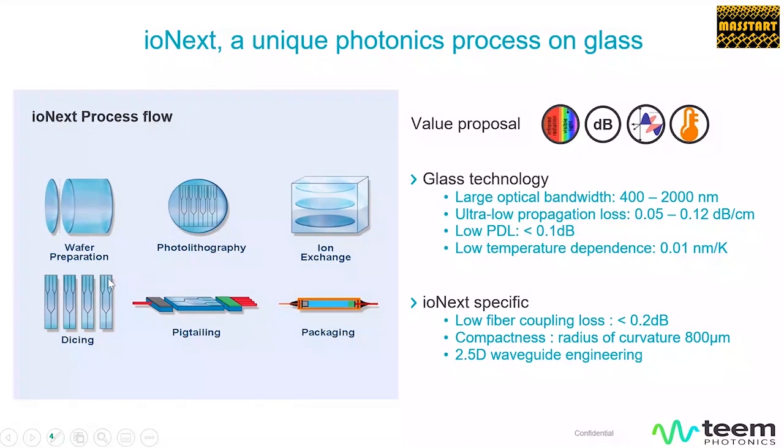The following ion exchange steps to dope the waveguides are quite low tech and low cost, I must say. All of this guarantees good value chips and a short turnaround time, around one month from the GDS to the chips. Following these ion exchange steps, we have some capability for dicing, pigtailing, and packaging.